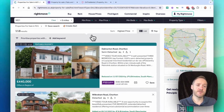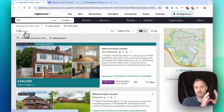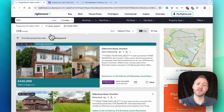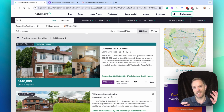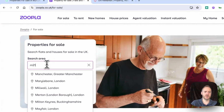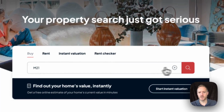And the main reason for that is because you want to see how many properties are coming up in this area just in total. So we're not going to add apartments or types or anything like that at this range, price ranges, and just see the size of the market. And this is really good if you're looking at multiple locations because you want to get a feel for, is there lots of opportunities in that area or no opportunities in that area. So next up, we'll go to Zoopla. Do the same again, M21, and we'll click on search, or let that search run in the background. And at the same time, go to OnTheMarket.